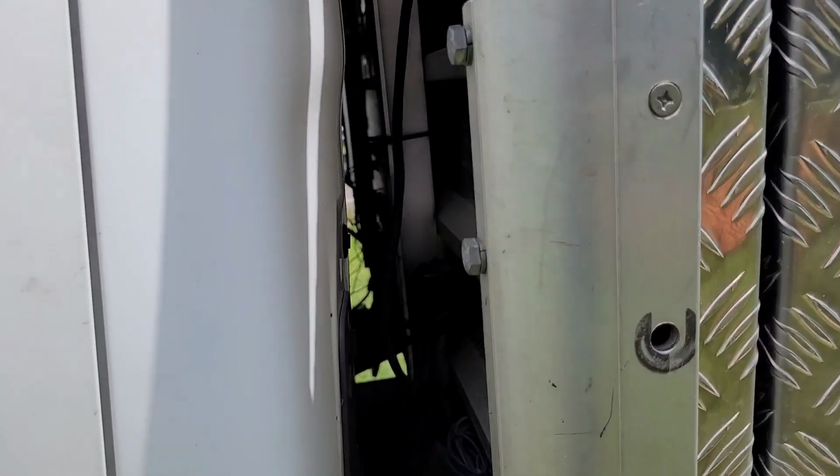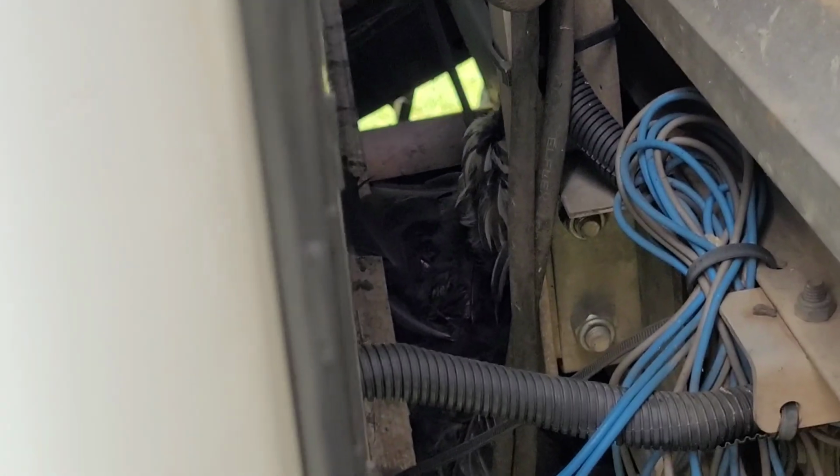So we just figured out why. I'll turn the camera around so you can see. We've just gone and gotten a stick to get it. I don't know if you can see, but there's a dead bird carcass in there. And that is what he's smelling, completely rank. So we're gonna try and get it out.